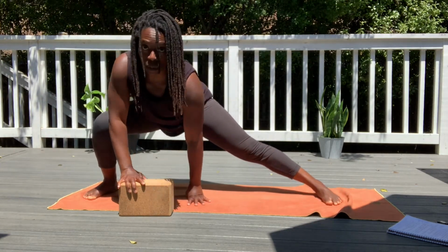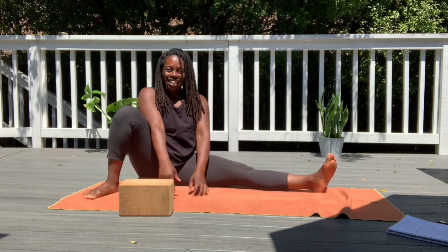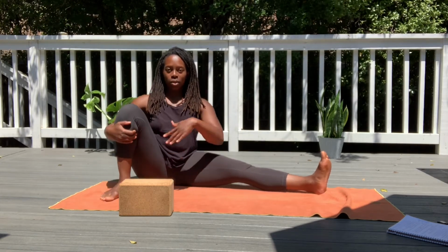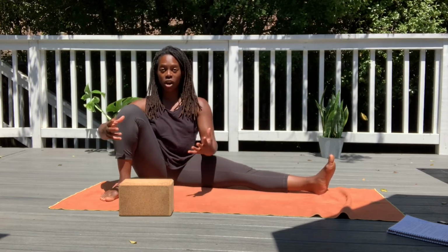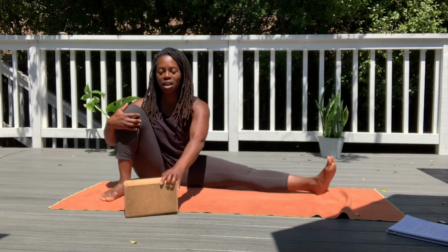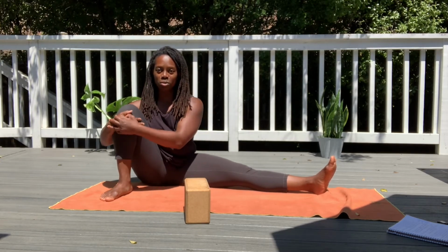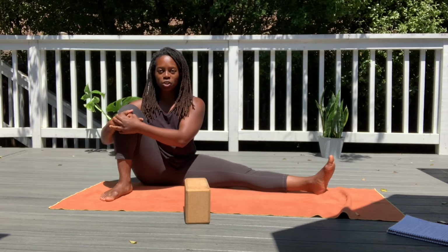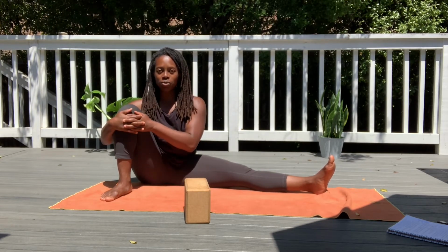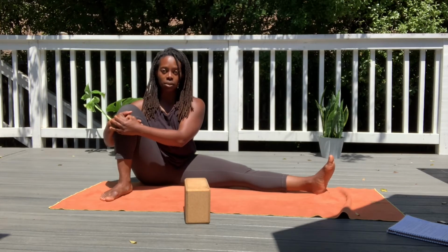And then I'm slowly walking my hands down. If you feel like you need to just plop down, a lot of this is also about control. When you saw me doing it initially, there's a lot of control as I'm coming down. Again, you might feel a lot of tightness in the hamstrings, which attach to your ischial tuberosity. Just note how much flexibility you have in downward dog compared to this sitting position.